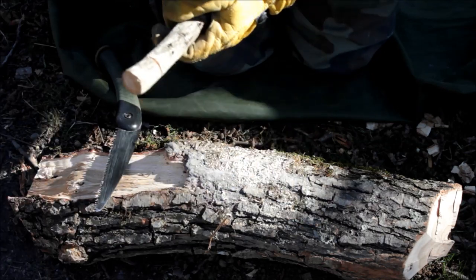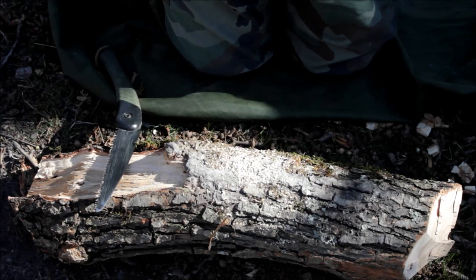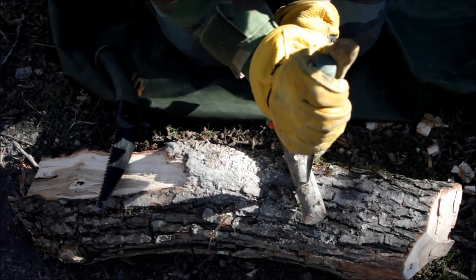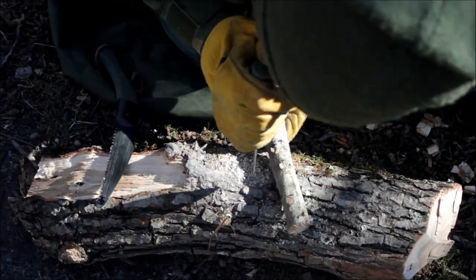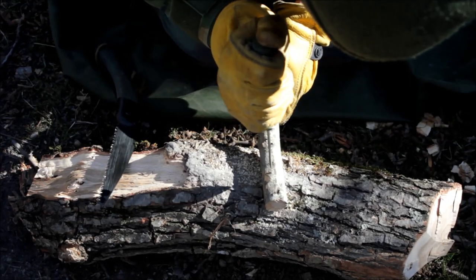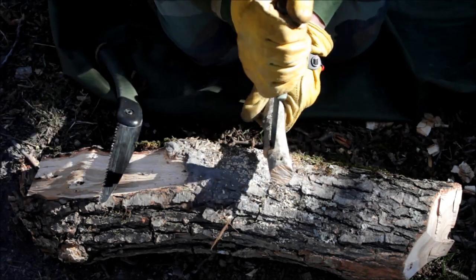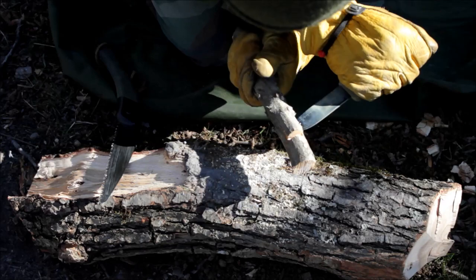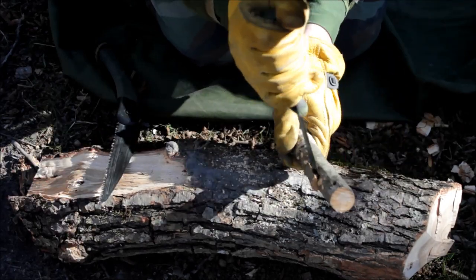Then we need to take our knife and split this wood right here, so that the split comes like this. Just like that. It came a little bit smaller, but I think it should work.